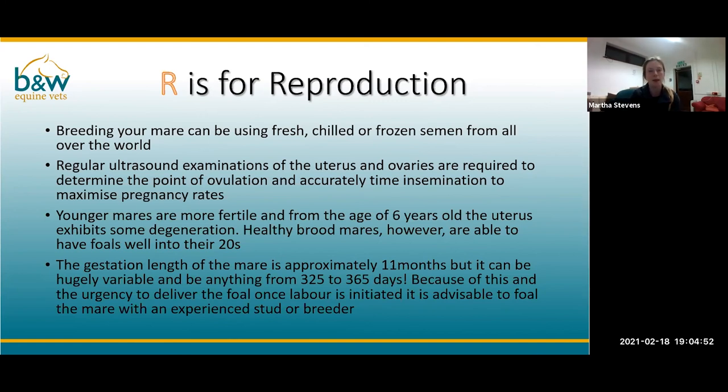The gestation length of the mare is approximately 11 months, but it can be really, really variable and quite hard to predict. It tends to be between 325 and 365 days. Because of this and the urgency to deliver the foal once labour is initiated, we highly, highly recommend putting the mare with an experienced stud or breeder for the foaling process. There are studs that will literally take mares on livery for the last few months of their pregnancy, so that they are there on site when they foal down, and they do that all day every day. So if it's ever something you're interested in, really, really recommend going through an experienced stud.